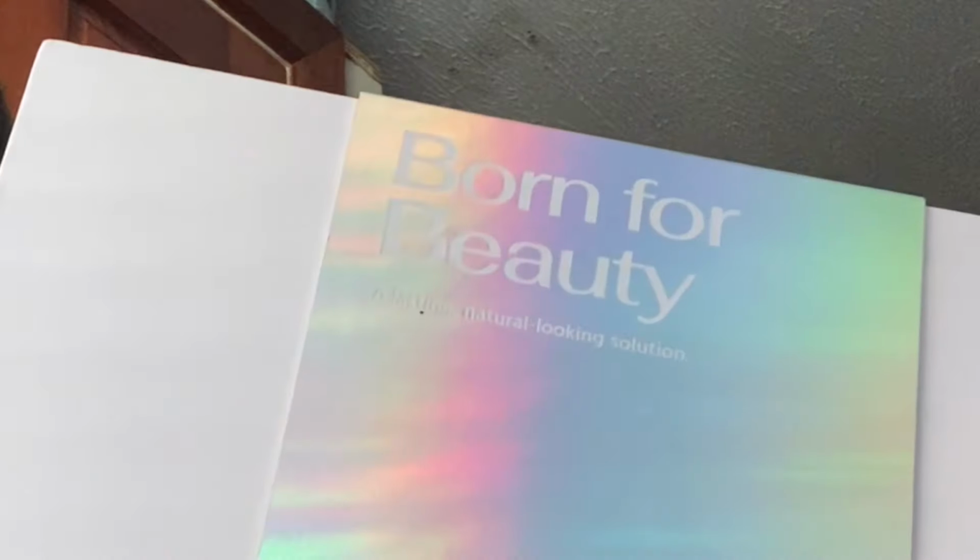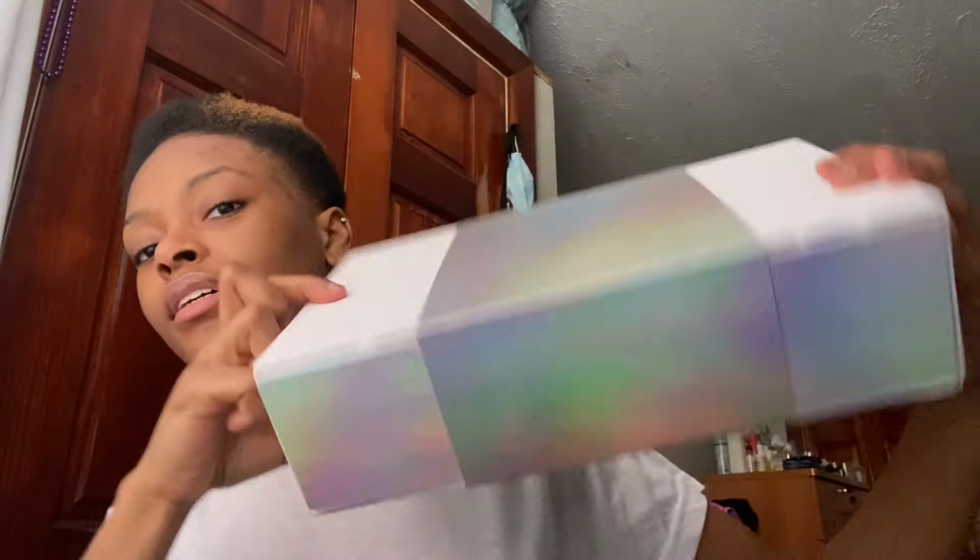Alright, so when you first get your package, it's going to come in this white and metallic looking, shining box. Their box is embroidered. This is really cute, right? That's the front. It's the back. The size, it's really simple and really cute. It's a perfect box for gifting. The box says Born for Beauty, a lasting natural looking solution. YOLOVA. You open it like this, like so. You just pull it like a drawer.